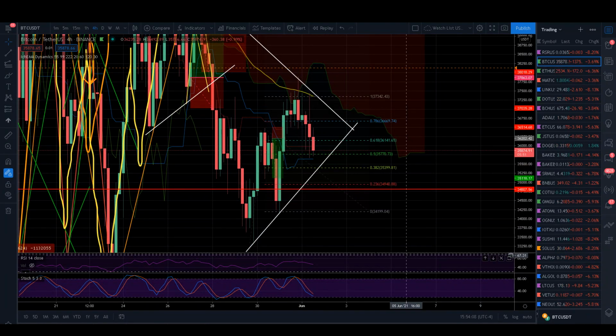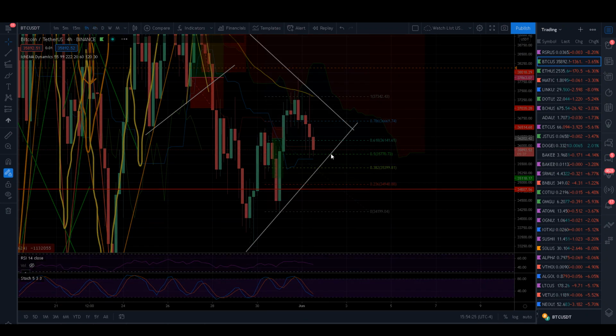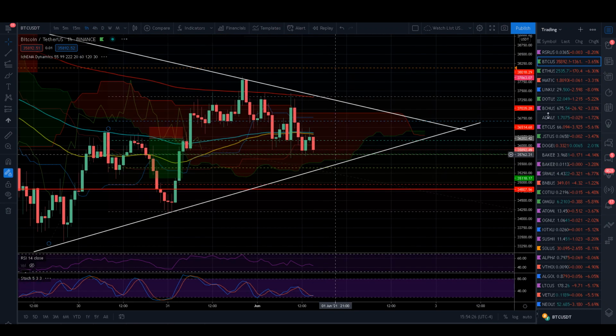There's 5 minutes left on this 4-hour candle. It's possible the next 4-hour candle could start a bounce. I think it's also possible we get one more 4-hour candle that dips down to this trendline support, which is also right along on the hourly. You can see it in more detail. Hold on. Right where the bottom of the cloud is. We could dip down a little bit more for a couple more hourly candles, one more 4-hour candle.